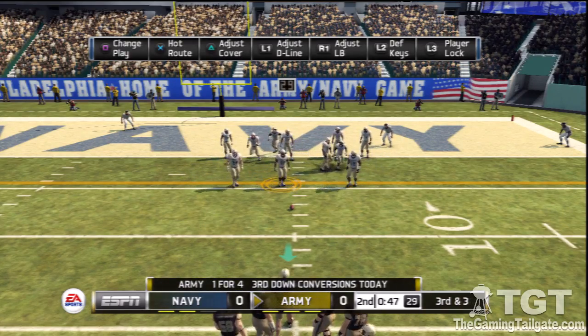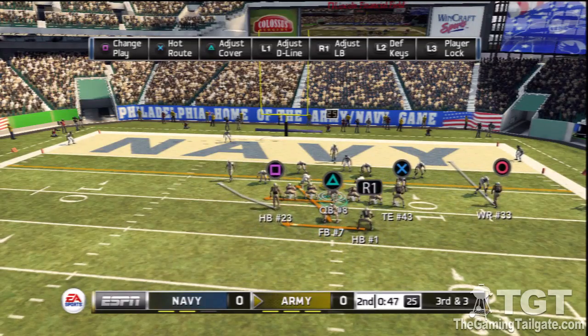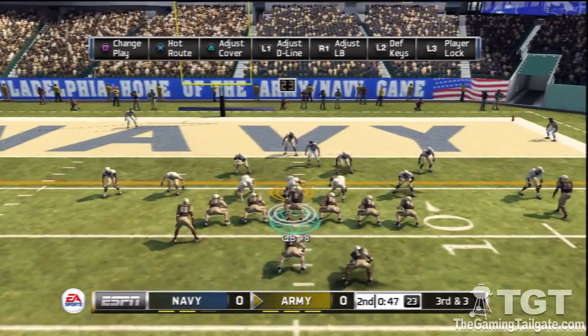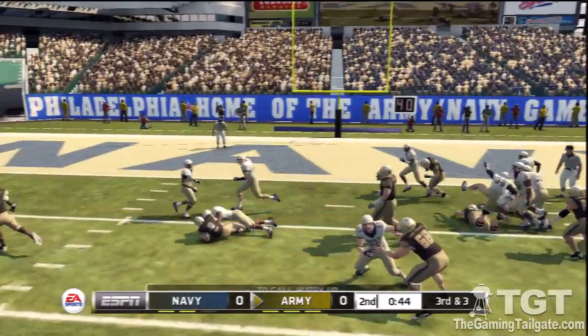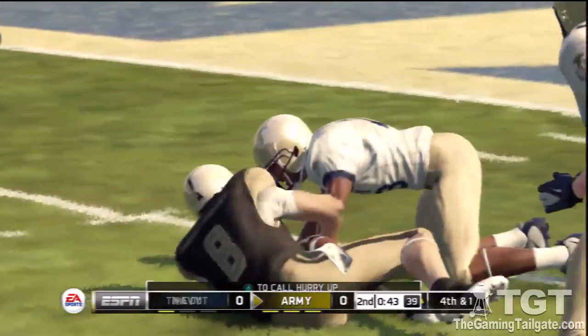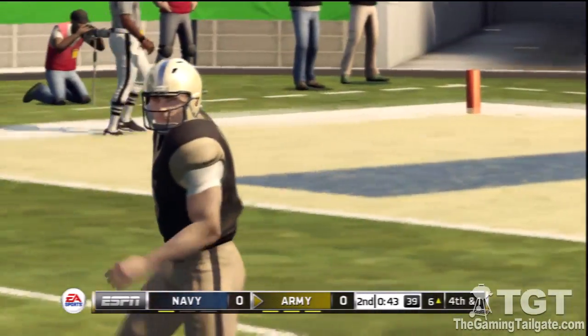About 3 yards to get the first down here on third down. Option. He's going to come up short. Good tackle. Navy's going to have to use their second time out of the half. That'll bring up fourth and one.